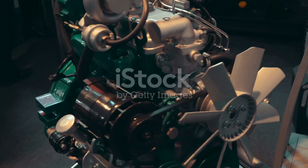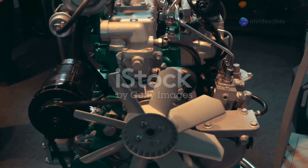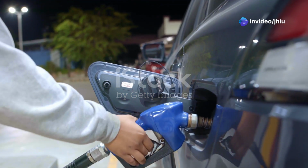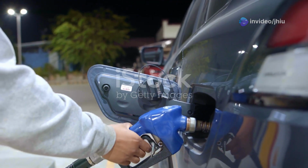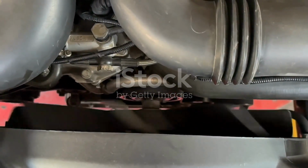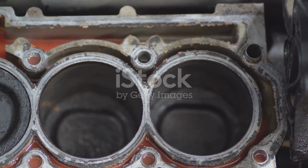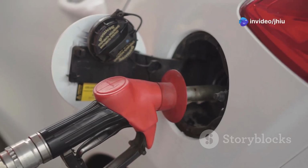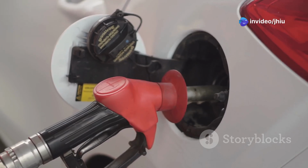Section 4, Fuel for Thought, CC, and the Thirst for Gasoline. Here's the catch. Just like a larger vehicle needs more fuel, a larger engine with more CCs tends to guzzle more gasoline. Remember, it's all about the air and fuel mixture. More CCs mean more of this mixture is needed to keep those cylinders firing. This means more frequent trips to the gas station and potentially a higher fuel bill.